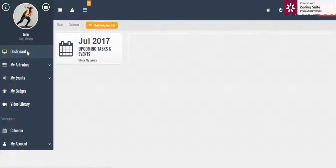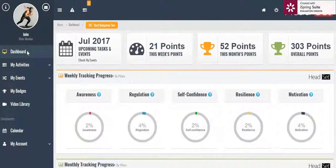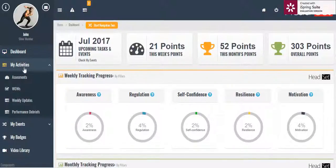So those are the first steps, just kind of getting acclimatized to HeadSet. After you feel more comfortable with HeadSet, two more activities. Number one, we want you to take your first assessment. Go to My Activities, press Assessment, and you will see your first assessment waiting for you. It will take you a few minutes, answer honestly, look through your report, and then you want to go to your wows. Your first wow will come right after your assessment, and you're ready to go.